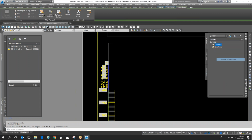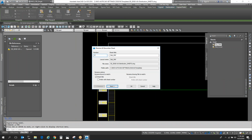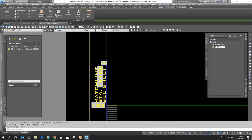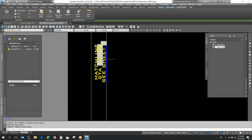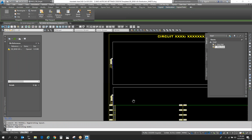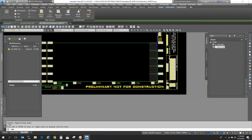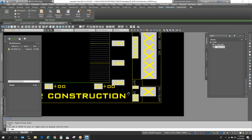So I could rename and renumber the sheet set and tell it that this is sheet 2 and this is sheet 1, right? So then it updates as well. So your match line and plan and profile update, all your stationing updates, all your profile elevations update. It does the split correctly. All this data gets updated automatically by just typing in those simple fields.